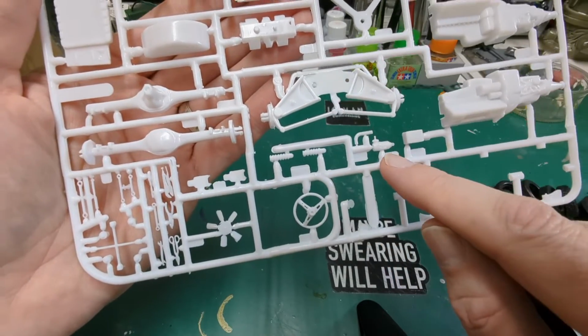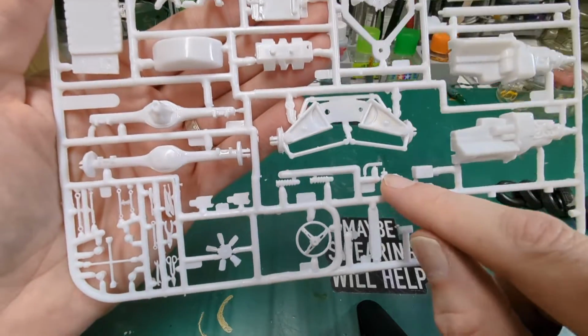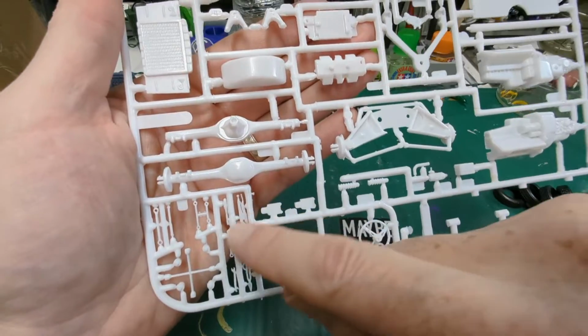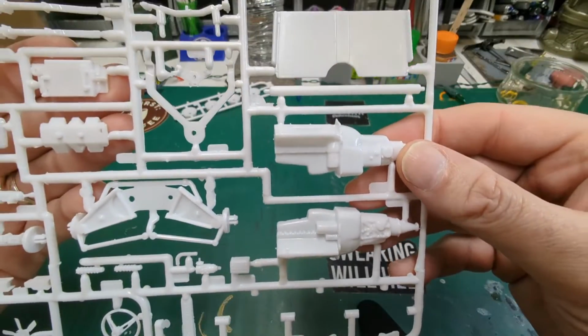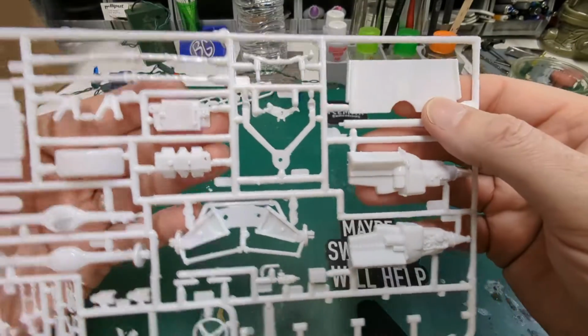We're just jumping all around here. Steering column, I presume. Yeah. Nope, steering box, sorry. Differential. More. I'll say more tools. No, it's the other side, dingus. Yeah, engine block. Kind of a generic looking engine block, but it's buried in the car. Not going to see it.